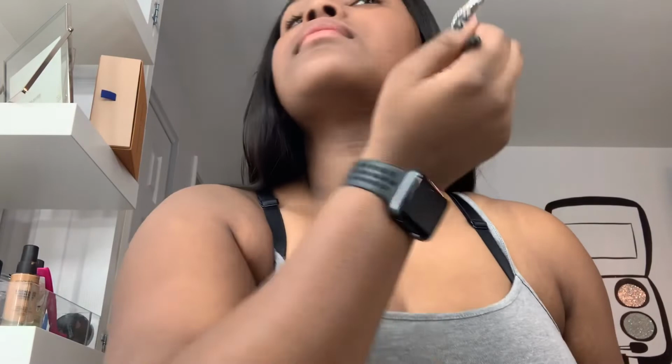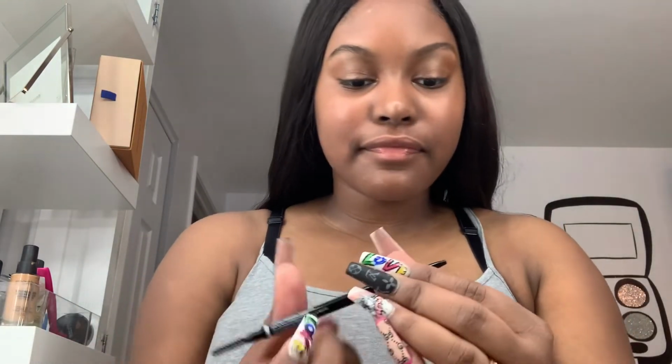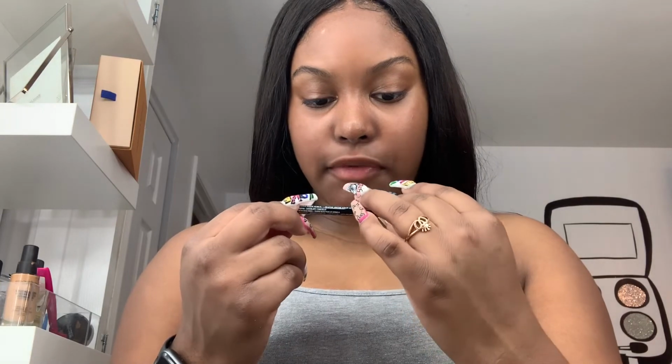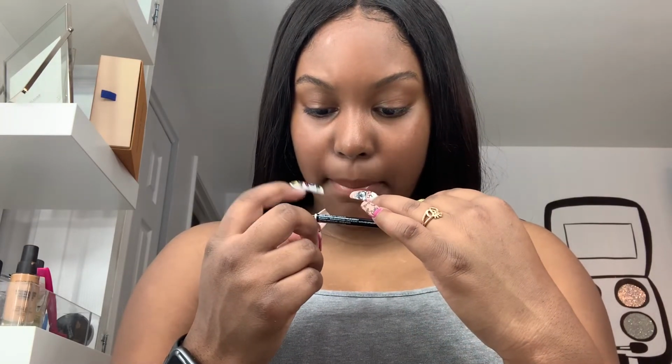Here go my products to do my eyebrows. These are what I want to use on my eyebrows for the day. And this is an NYX Professional Makeup Micro Brow Pencil.